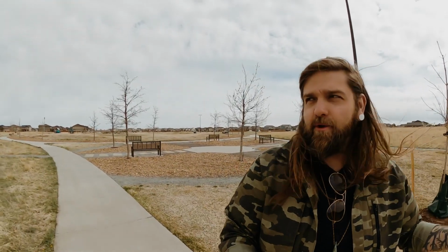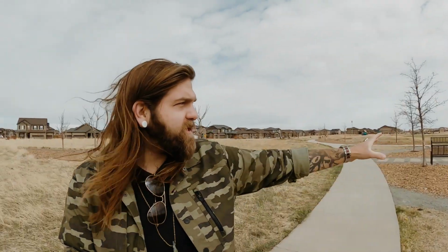Right now we are actually the furthest east we will be at all in this video, and literally about as far east as the Denver Aurora Metro gets. We're in the Traditions neighborhood, which is actually east of Buckley Air Force Base and just kind of to the south of Denver International Airport. Right now I'm at Traditions Neighborhood Park. It's actually a really cool park. There's a skate park, basketball court, playground, and then just walking trails, biking trails, etc.